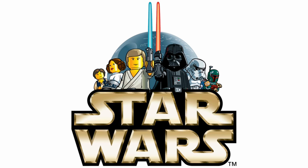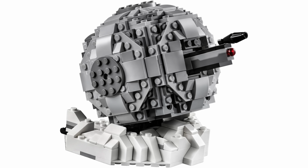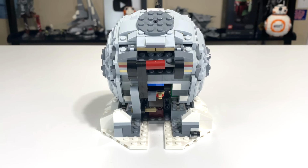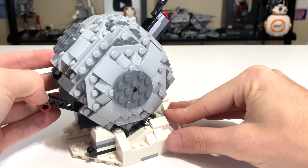Funnily enough, in 2019, LEGO released a small series of action battle sets, and one of these sets was a little Hoth set. It included a shield generator, and surprisingly, it was more accurate than the UCS model. Another major inaccuracy flaw with this set came on the ion cannon. Many people were not very pleased with the backside of the ion cannon being completely open and exposed. Just not a very displayable look.